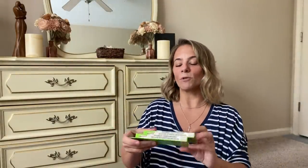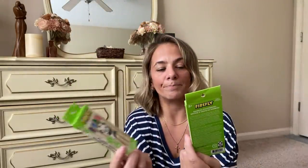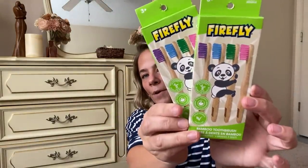I found these, which I showed on that walk with me. These are toothbrushes. You get a 4-pack of children's toothbrushes. If you have kids, grandkids, keep these on hand. There's 4 of them and they're bamboo, y'all. They're nice bamboo toothbrushes. Well, I don't want to open it because I'll be gifting it, but that's what they look like. So I grabbed those, and Firefly is a good brand.